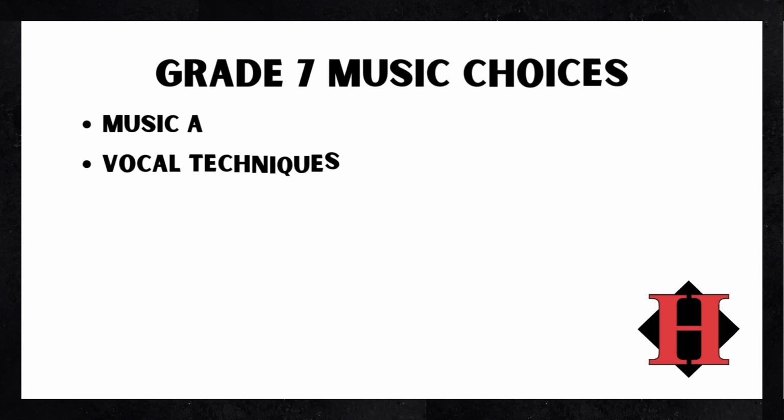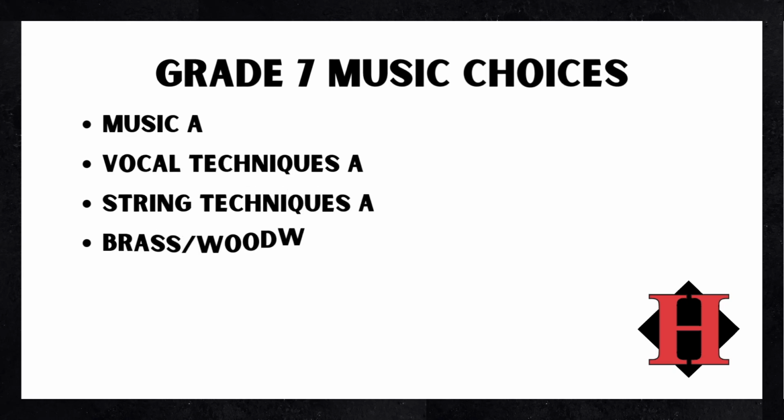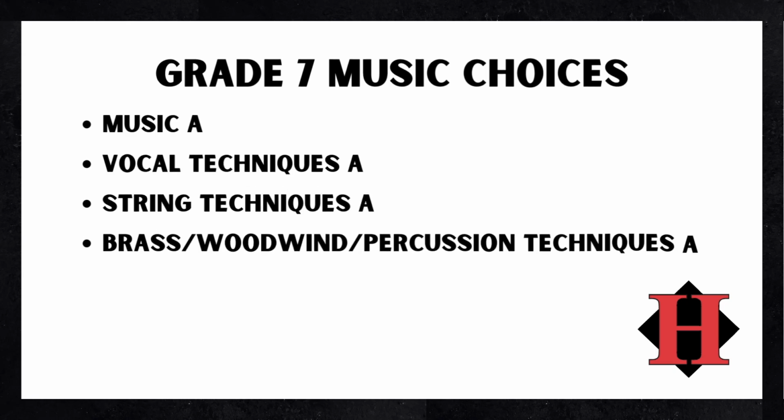For the past several years, students at the middle school level have had some choice with music. If a student is in 6th grade, they have the choice of taking Music 7 when they get here to middle school, vocal techniques, string techniques, or brass, woodwind, and percussion techniques class. Each of those classes lasts for 45 days.